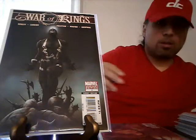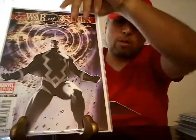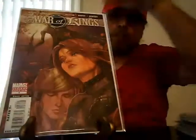Then we got number 4. Then we got number 5. And I got 2 issues of that one. That's the thing about getting these bags, is that you're going to wind up getting multiple copies of books. So it is what it is. But I don't mind having multiple copies of that, because like I said, it's a great story. And number 6.